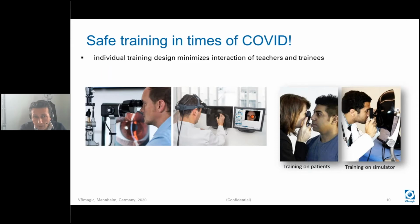And also important in these times is that the individual training design of our virtual reality systems allows self-training on the system and minimizes the interaction between students, fellow students, teachers and students, and trainees and patients as well, obviously.